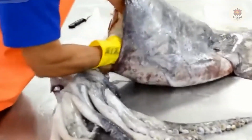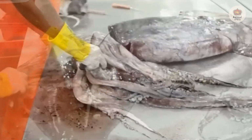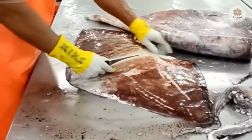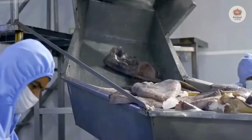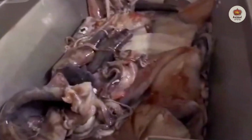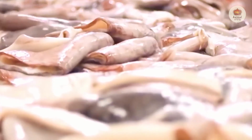The cleaning process begins by removing the head, internal organs, and ink sac from the squid's body. These parts are carefully extracted to prevent any contamination of the edible portions of the squid. Special care is taken to ensure that the ink sac is removed intact, as it can easily burst and stain the flesh if mishandled. After the internal organs are removed, the squid is meticulously washed to eliminate any residual debris or impurities.